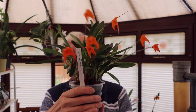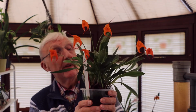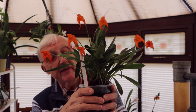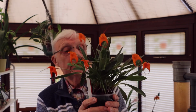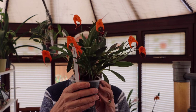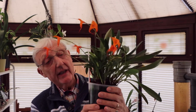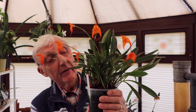We've got lots of roots on this thing going down into the medium. So this is a plant that is really, really nice. I took the advice, or I'm going to take the advice of Mick from Mick's Masdevallias, and leave this alone until the spring, when it should really start going into life again and start belting new growths up. Although, as I say, it's still putting new ones up, but I'm not. It's okay. As I say, I'm really, really pleased with this.